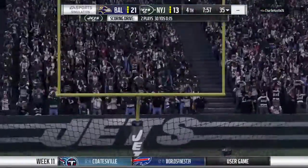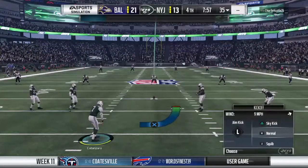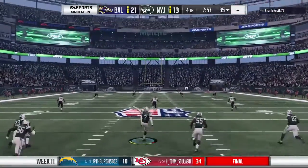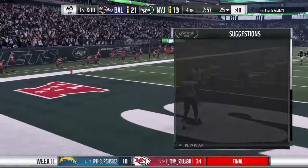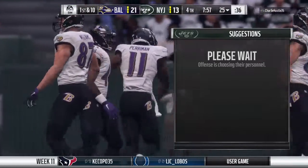And it's good, so that will get them back within 1 score. Catanzaro out now as he'll kick this one away. The Ravens offense now, they get set to head back on the field.